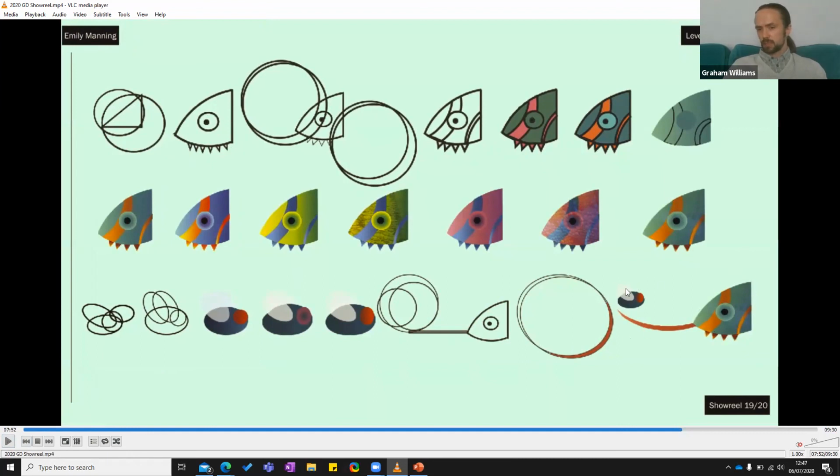So that's actually a fly. It's a bit difficult to see the wings there, but that's actually a fly. And she animated the tongue flicking out and grabbing the fly.